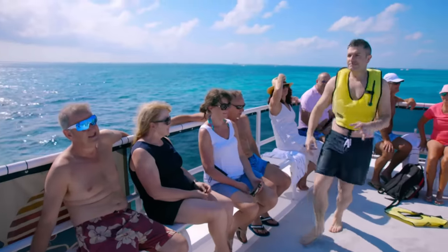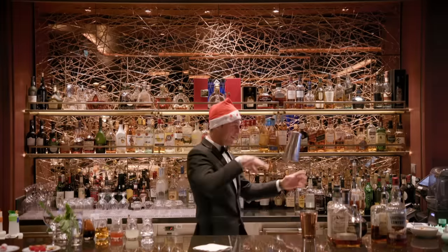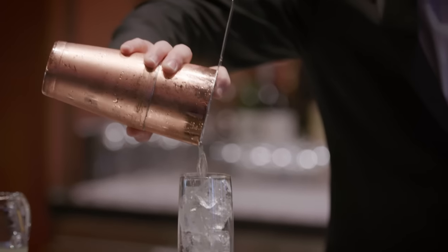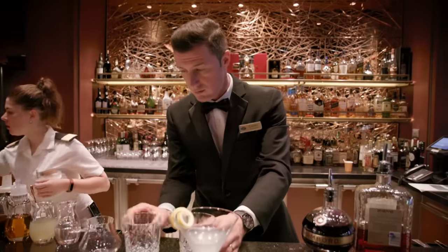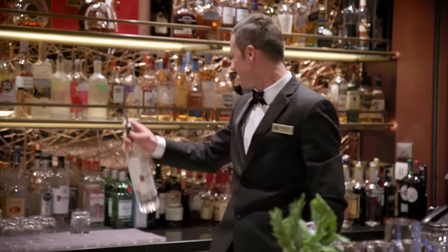As John makes his way back to the Explorer, on board there's action of a different kind. Head bartender and cocktail trickster extraordinaire, Catalin, is certainly in the Christmas spirit. But he's now got to face his boss, food and beverage director Roberto, who wants him to create a special festive cocktail for the Christmas menu. Bartender guest is a very close relation, so you need to trust the bartender. He has to do the drink and he has to understand exactly what I'm looking for.